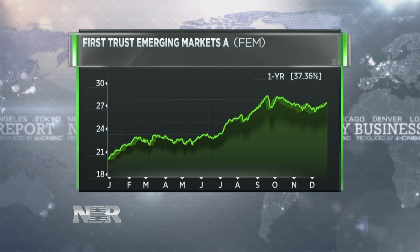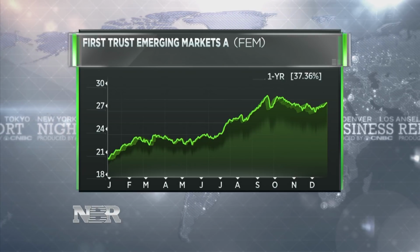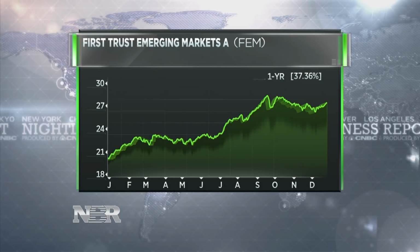I think the next one is FEM, First Trust Alphadex ETF. Why do you like that one? Well, again, First Trust uses a little different way of weighting countries. They have an overlay, kind of a paint by numbers, if you will, a mathematical way to select the companies and countries that go in there. And it ends up with a very different mix than the typical emerging markets index.